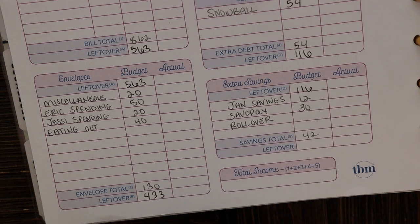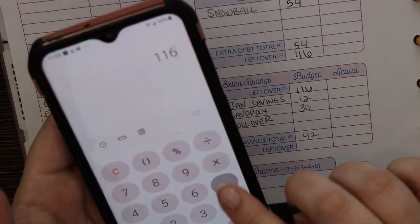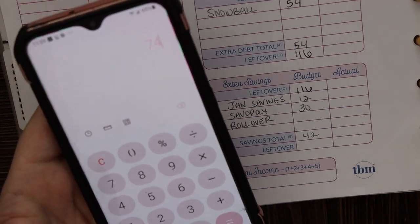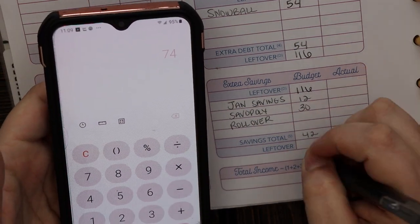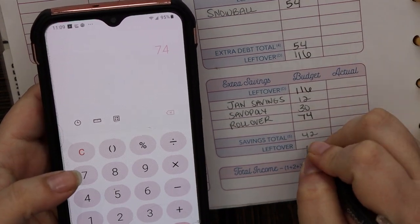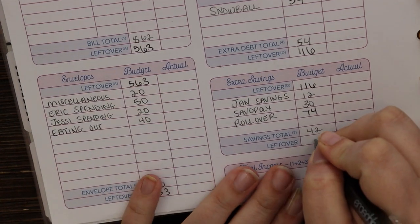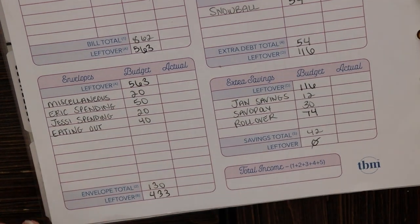So we're going to take that 116 that we had left. We're going to subtract the $42, and that leaves us with $74 for our rollover category, and that essentially takes up the rest of our income for the week, which leaves us with a zero-based budget.